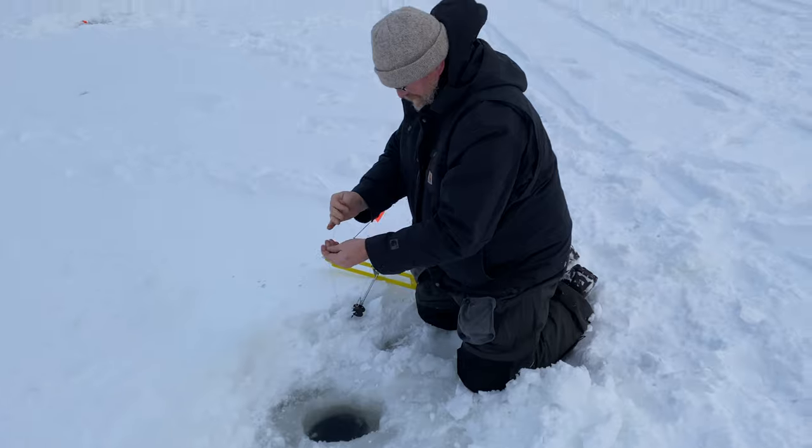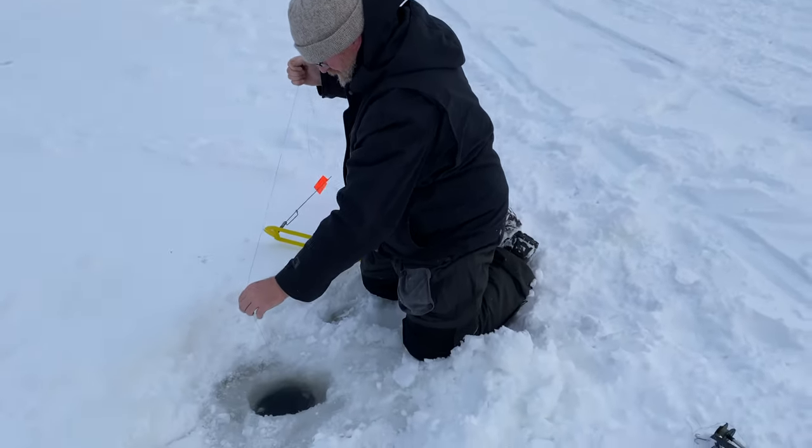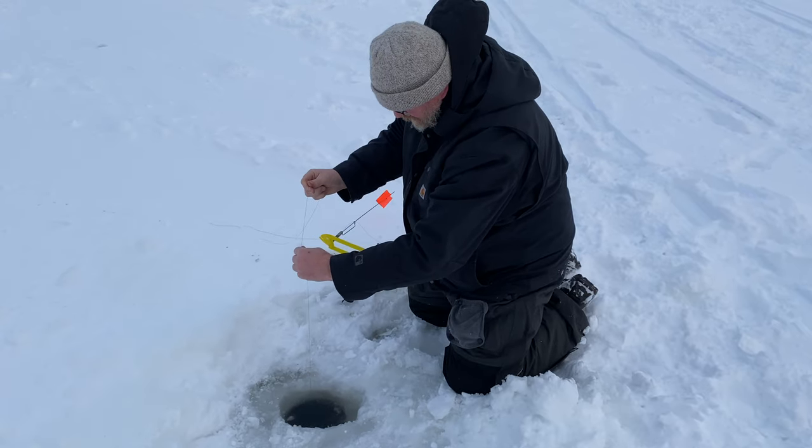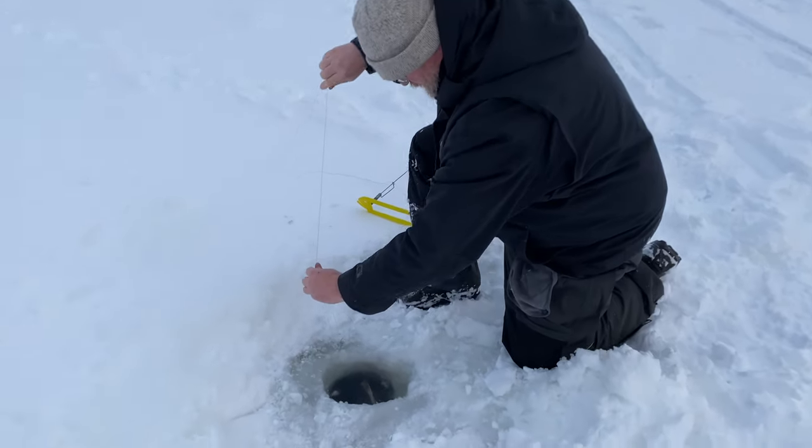Here is my dad's first one of the day. It was super windy, so unfortunately this audio is just straight wind, but another pike on the board.